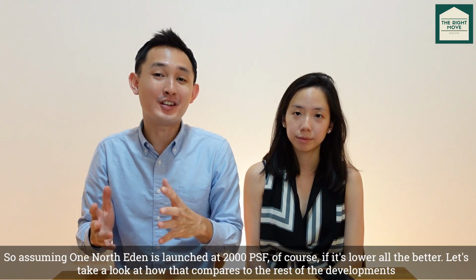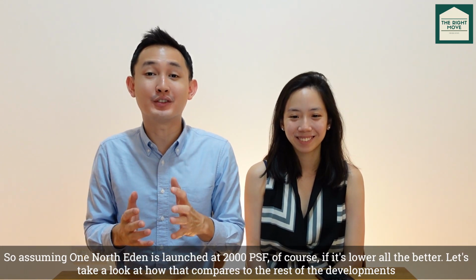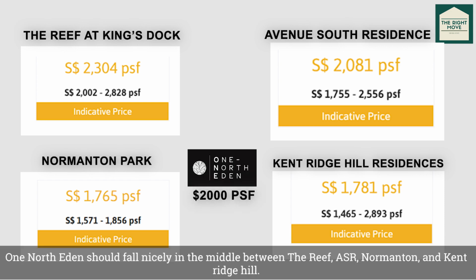So assuming One North Eden launches at 2000 PSF, of course the lower the better, let's take a look at how that compares with the rest of the developments. We have Cambridge Hill, Avenue South Residences, The Reef and Normanton Park. All of them have very different value propositions, but if we just look purely on a per square foot basis, One North Eden should fall nicely in the middle between The Reef, Avenue South Residences, Normanton Park and Cambridge Hill Residences.